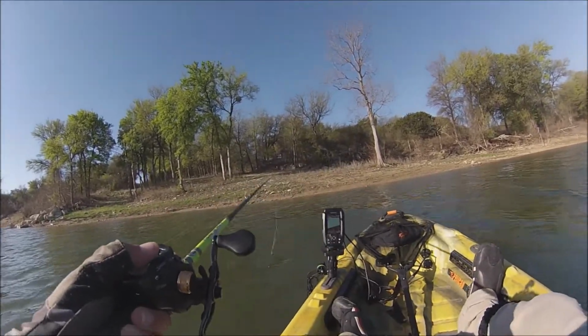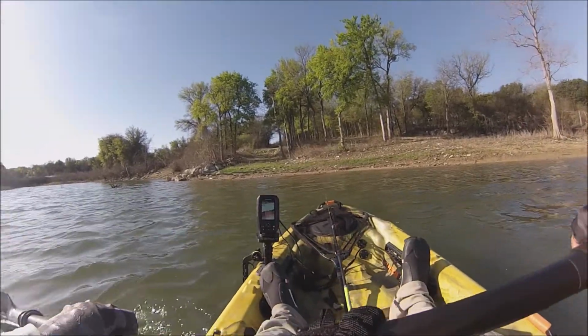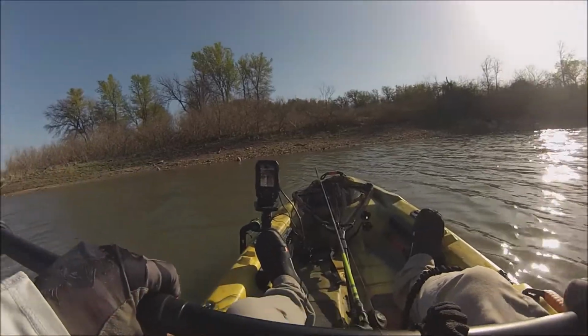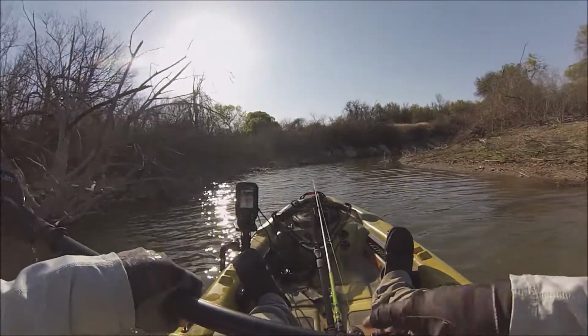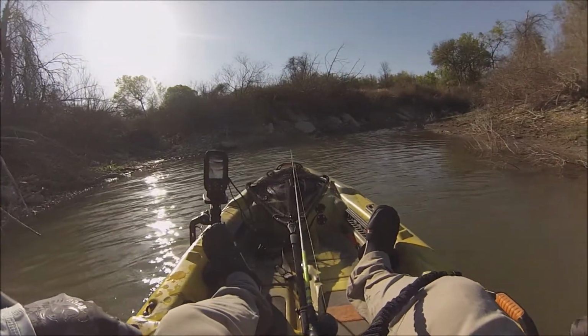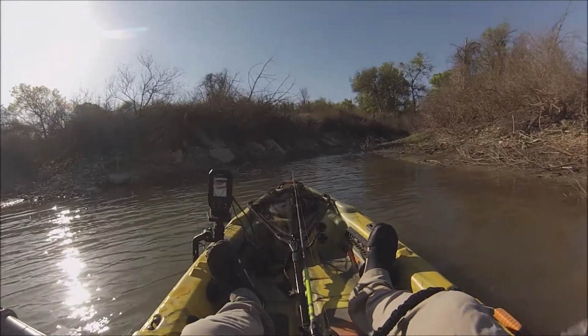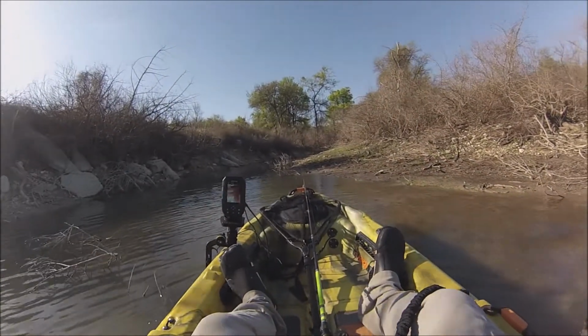Man, the wind's really picking up. It's supposed to shift and push me back towards the ramp, but it hadn't shifted yet. All right, I'm not liking this area. I'm gonna head back to the ramp. Not leaving, but there's an area on the other side of the ramp that I want to go to.